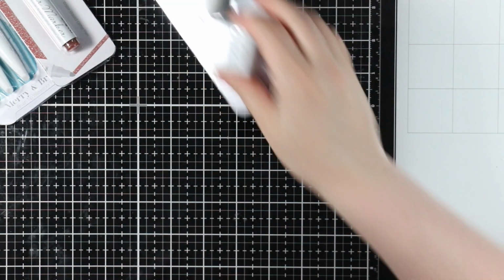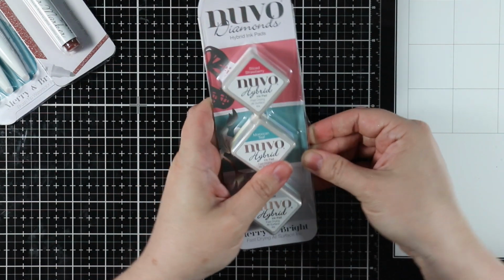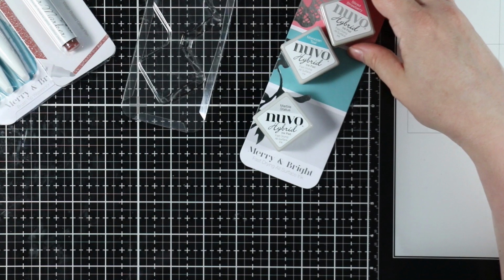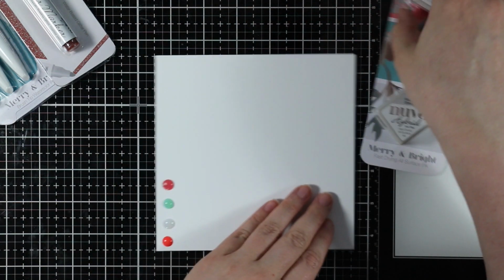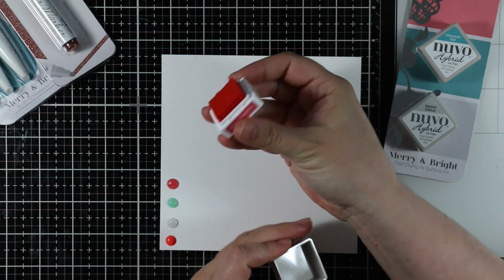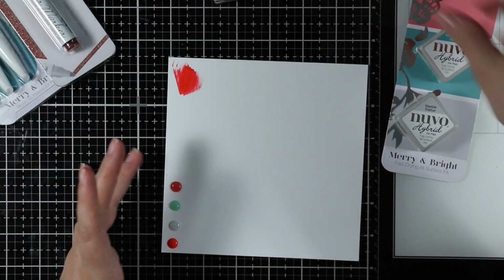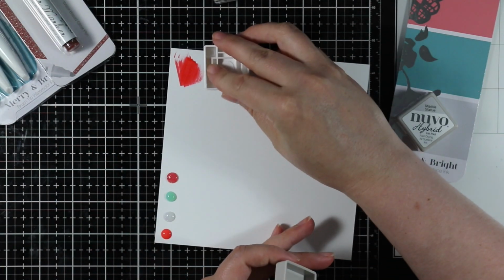So we have those. We have a new pack of hybrid inks. This is the Merry and Bright hybrid inks. So we have Sliced Strawberry, Moroccan Teal, and Marble Statue. And I've got cardstock. I tried to be a little more prepared this time, so I'm not completely flying by the seat of my pants with you guys. Oh, that is really pretty. So yeah, Sliced Strawberry. It's a very strawberry pinky red. Love it. It's got that one, and then this is the Moroccan Teal.